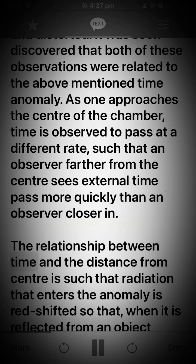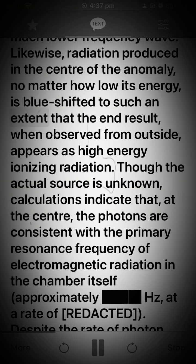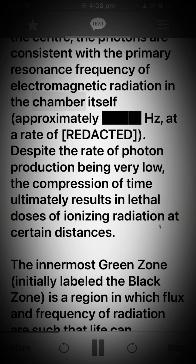The relationship between time and the distance from center is such that radiation that enters the anomaly is red-shifted so that, when it is reflected from an object within, it is scattered in a manner consistent with a much lower frequency wave. Likewise, radiation produced in the center of the anomaly, no matter how low its energy, is blue shifted to such an extent that the end result, when observed from outside, appears as high-energy ionizing radiation. Though the actual source is unknown, calculations indicate that, at the center, the photons are consistent with the primary resonance frequency of electromagnetic radiation in the chamber itself, approximately Hz, at a rate of redacted.